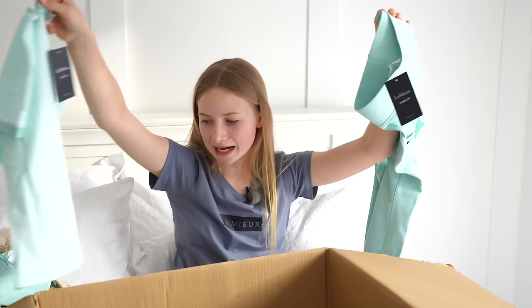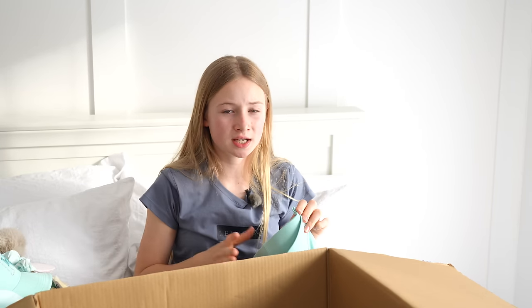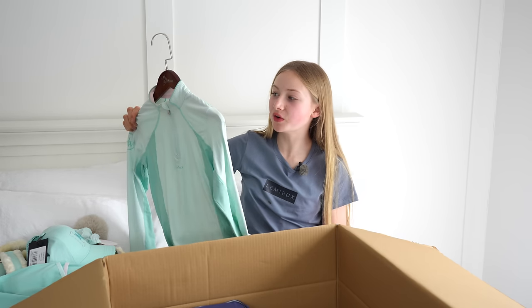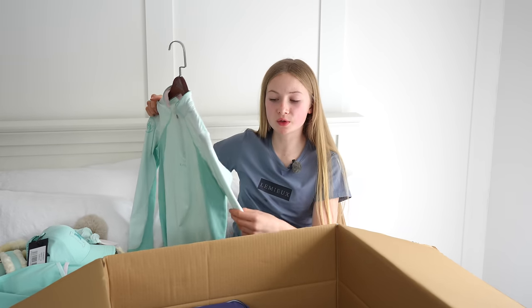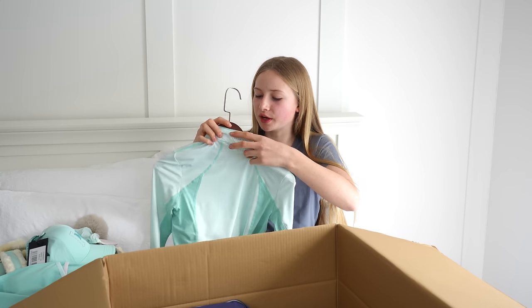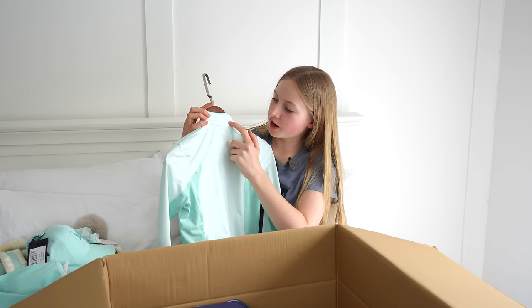We have also got a base layer as well, and they all just go together. And this is the base layer. I wear age 11 to 12, and it is this beautiful soft mint, and it's got the darker mint in some places, but on the back it's got the Lemieux and Harlow.